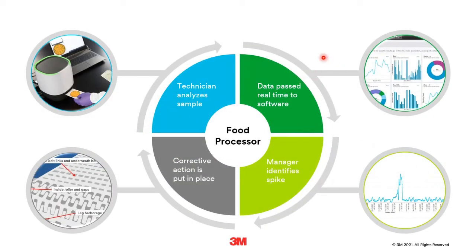So yet again, just to recap, the technician analyzes the sample, right? The data is passed real time to the software. The manager identifies a spike in the counts or something, and corrective action can be put in place immediately.